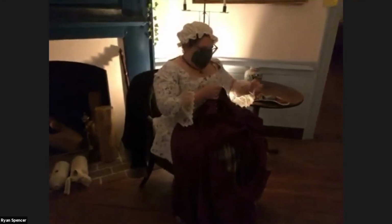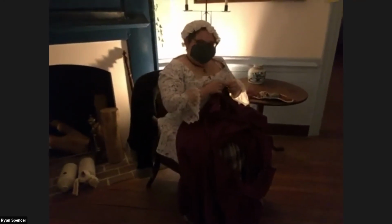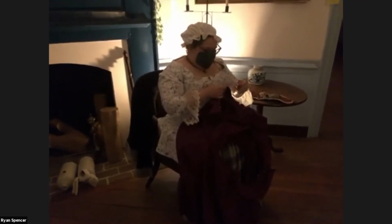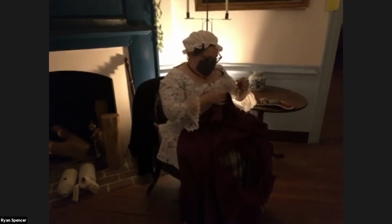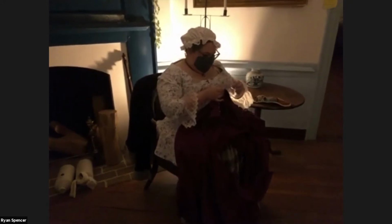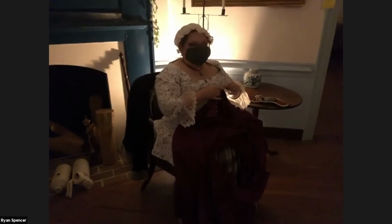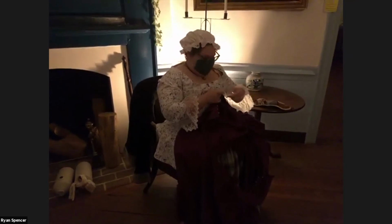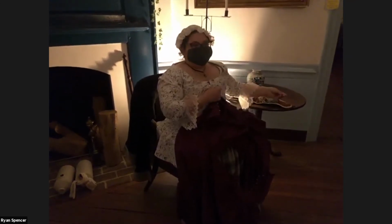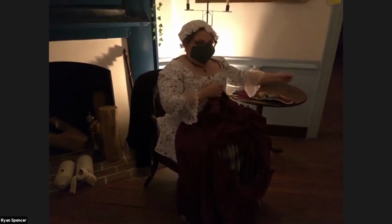I'll introduce you right now to Jess. She is actually working on a garment. Everything that Jess is wearing, she produced here while working at Smithfield. And I will mention that Jess is wearing a mask. Ken and I are not wearing masks because we are in each other's little bubbles. Most of the time, we are the only people here at Smithfield, but our volunteers and interpretive staff always do wear masks, and when we're open to the public, Ken and I wear masks as well.